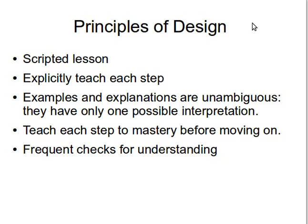Now, the principles of design, the ideas behind why you do things the way you do in direct instruction, are these. First, ideally, you would have a scripted lesson. So you would know exactly what to say and when to say it, and you would know exactly what to say when students get an answer right and what to say when they have a response that's wrong.